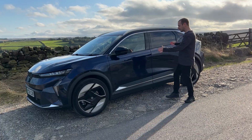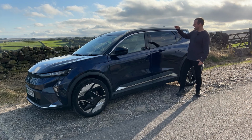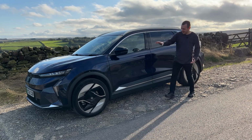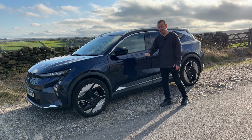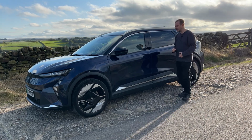Now the side kind of, well, it hides its size quite well because it's not that tall, but it isn't small either. And the massive 20-inch wheels that this version, the top spec of course, comes with, it also comes with 19s, it makes the car seem smaller than it actually is.